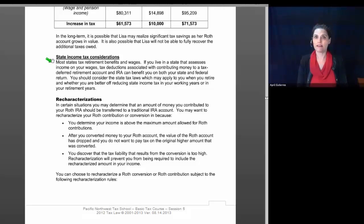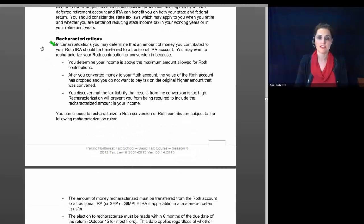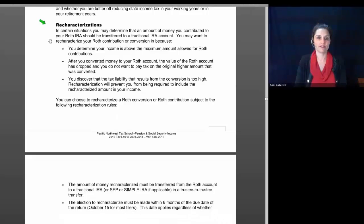At the state level, you have to look at what kind of state taxes Lisa will be paying when she retires. If Lisa decides to retire to a state that doesn't have state income tax, like Texas, Florida, Washington State, it could be the case that she wouldn't be paying state taxes on retirement anyway when she starts taking distribution. But here in the now, when she does the conversion, she is paying state tax. So those are all things that do need to be considered in whether or not Lisa is making a smart financial decision with that conversion.